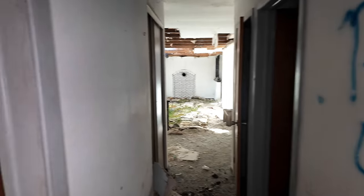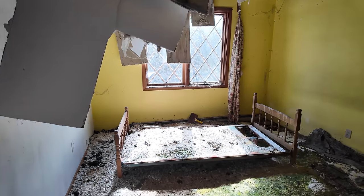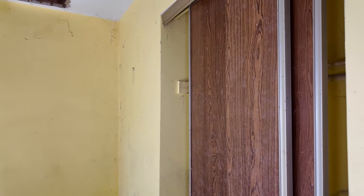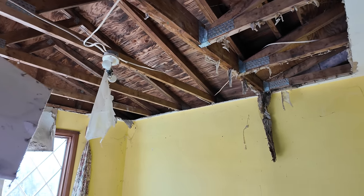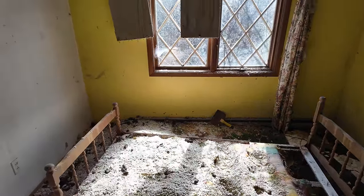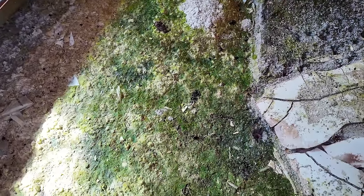Okay, then we have this one last bedroom here. Again, ceiling just completely falling apart. I'm surprised that the actual roof hasn't failed in more spots. The amount of water damage that's obviously getting in here. It's crazy. Insulation's been here so long that there's moss growing on it.